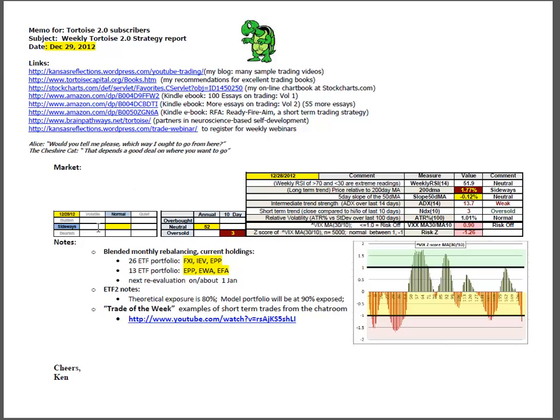We've got a market that has pulled back into sideways normal. It's at 52 out of 100 on an annual basis using weekly RSI 14, and 3 out of 100 on the 10-day NDX, putting it in oversold conditions.